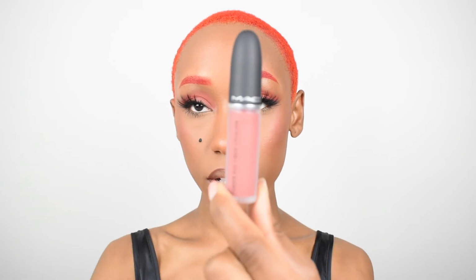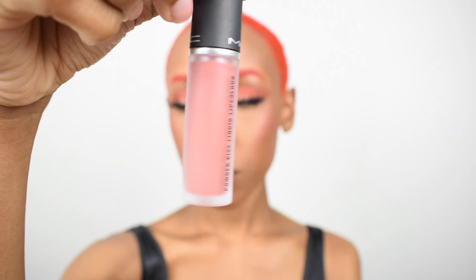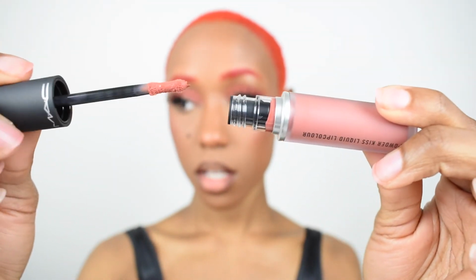Now we are going to put on this beautiful lipstick called Mull It Over. This is a Powder Kiss liquid lip color. Alright, and this is what it looks like. Ignore my nails. So we're going to put this on. I'm super excited because I really like the hue of this lipstick. You really get what you pay for because of pigmentation, and a little bit goes a very long way. Look at that. That is a cute peachy nude.